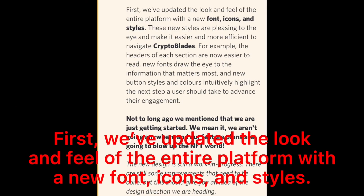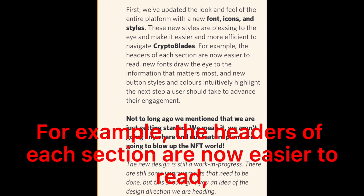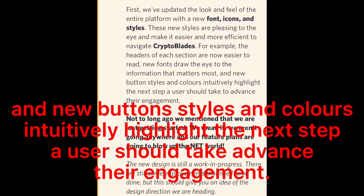First, we've updated the look and feel of the entire platform with a new font, icons, and styles. These new styles are pleasing to the eye and make it easier and more efficient to navigate Cryptoblades. For example, the headers of each section are now easier to read. New fonts draw the eye to the information that matters most. And new button styles and colors intuitively highlight the next step a user should take, enhancing engagement.